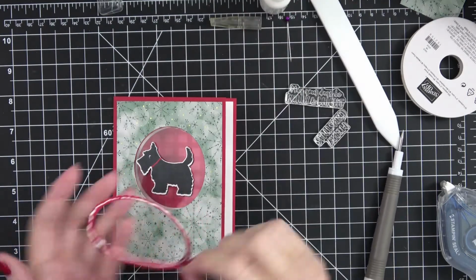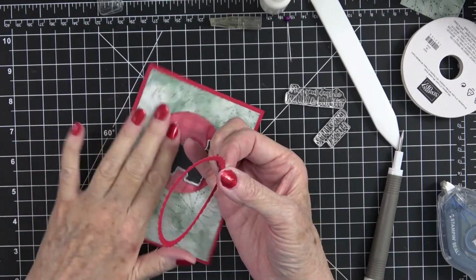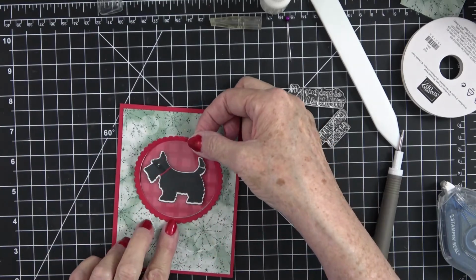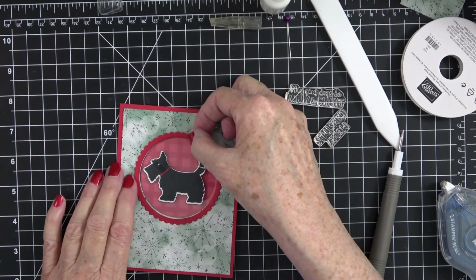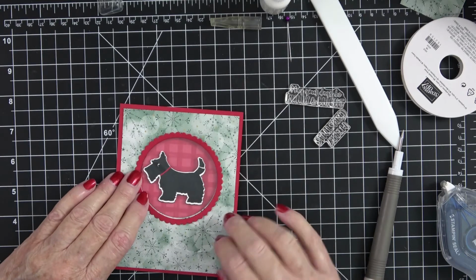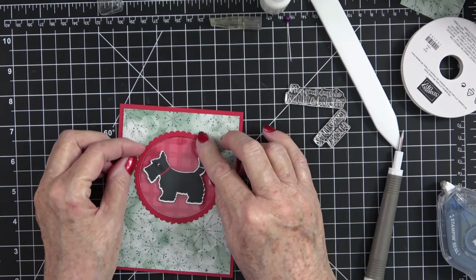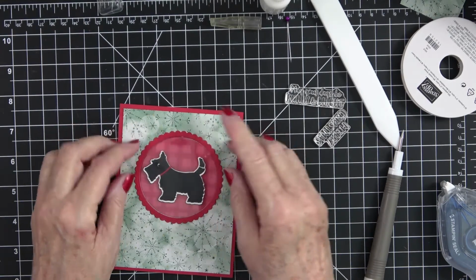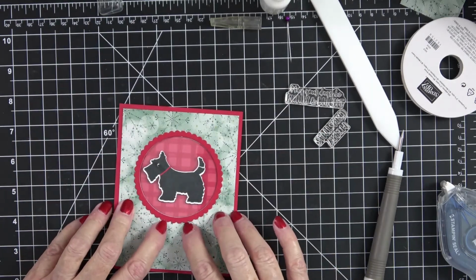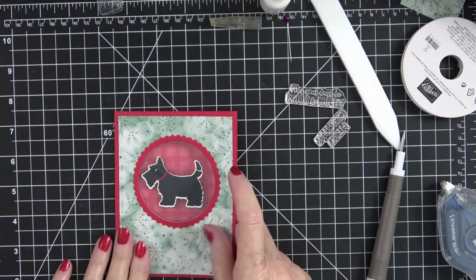Just like that. And okay, I got glue on Scottie. Let's hope that's gonna be okay. Be careful and try not to drop this onto your acetate or your black Scottie. And I'm just going to ease that around, and I'm going to try to push it around that. So once you push it down or glue it down, you got a little wiggle room where you can take your finger and just kind of mash it up and in, and that makes for a perfect little frame. See how simple that was?